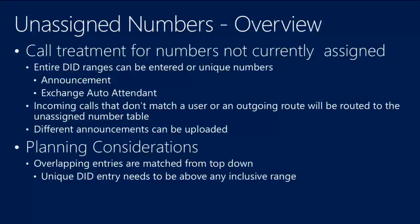Unassigned numbers. This is another good piece. When we look at inbound calls, if there are blocks of numbers we're getting from providers or from your telecom team, as we start building out Lync, if we haven't assigned that number to something or somebody, something can answer for us and make a decision. Is it just an announcement that the number's not in service anymore, or do we want to send it to an auto attendant, or to some sort of community voicemail?